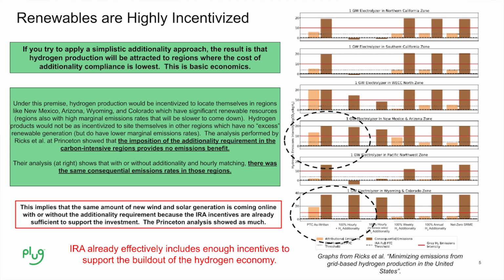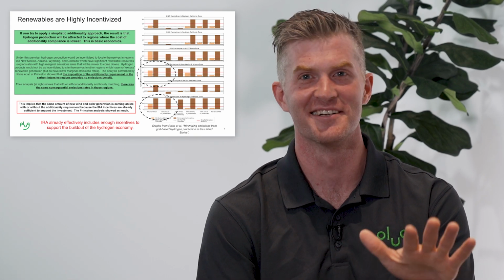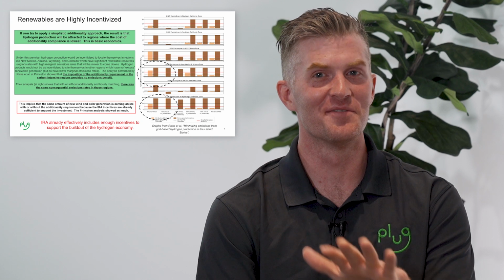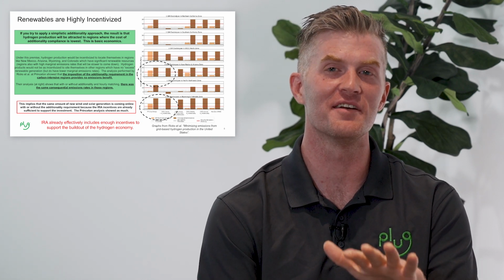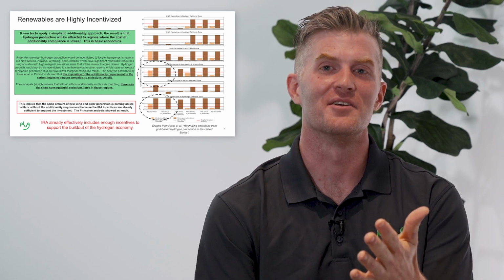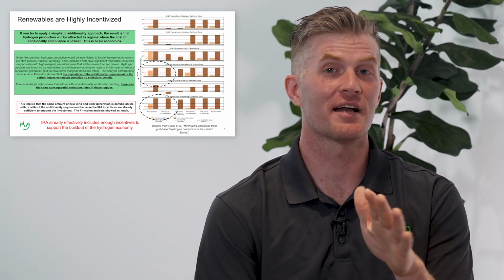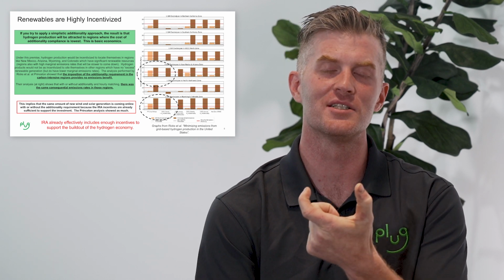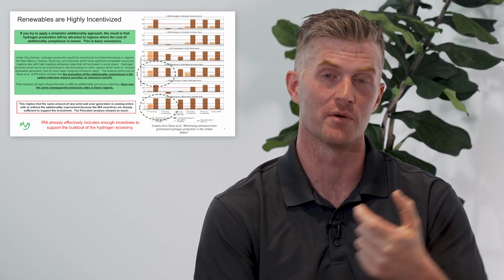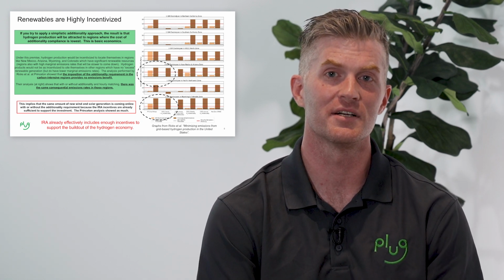And that's an important piece I think we need to take away, that Congress doesn't always get everything right, but they seem to have thought this one through because they've already effectively included enough incentives to drive more than enough to compensate for this hydrogen economy. And it was kind of smart of them because rather than link these two together, which is what the three pillars would do, it would link the renewables and the hydrogen production together.